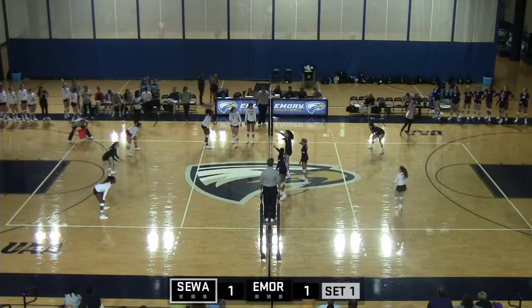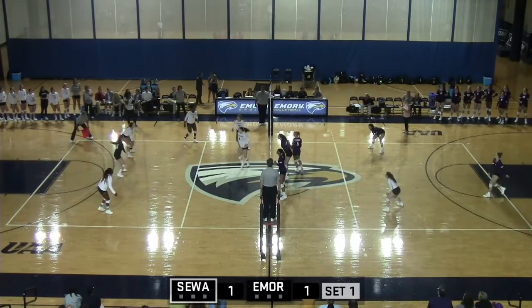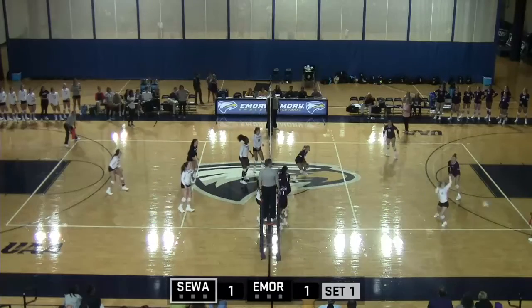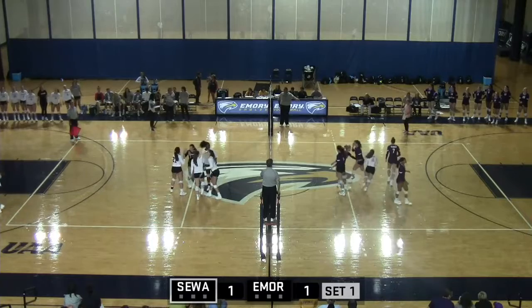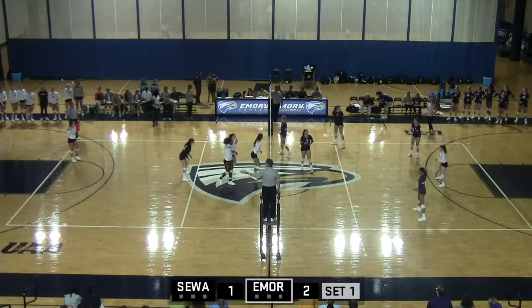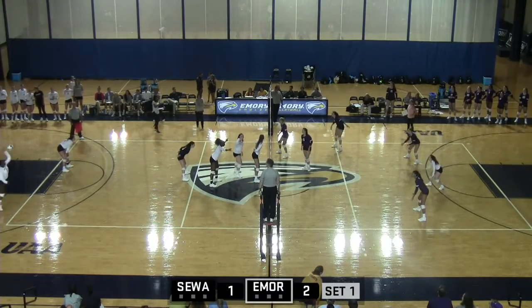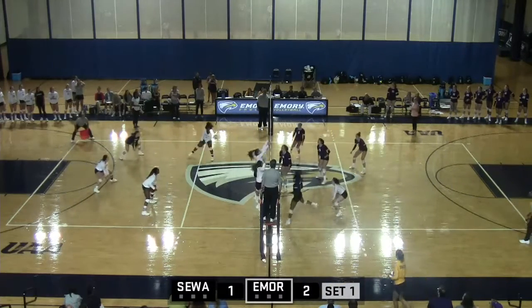Olivia Nichols to serve, junior out of Virginia. Right side again. Saunders again on that right side attack. Nice fake in the middle by McKnight to hold the block. And it will be Saunders to serve. 2 serving 1, early part of set 1. Passing very well is Sewanee.